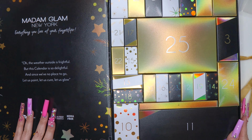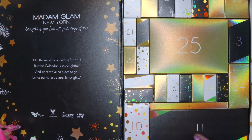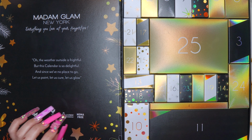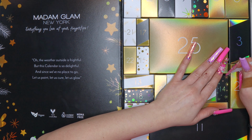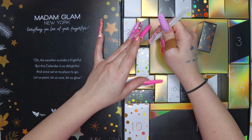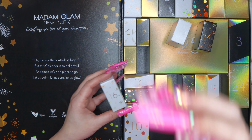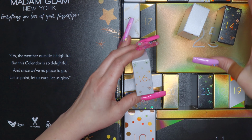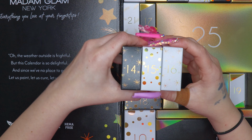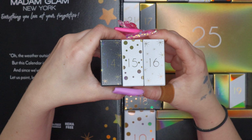Okay, so this is why I'm doing all 3 days today, just so you guys will have the unboxings and I don't miss any of them. So let's see where the 14th is. I believe these are all gonna be gel polishes. So that's the 14th, and then the 15th, and the 16th. All right, let me zoom in a little bit. Let me hold them all like this so you guys can see. So this is what we're looking like for the 14th, 15th, and 16th.